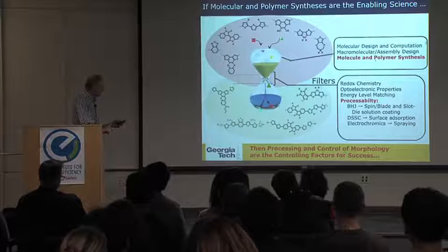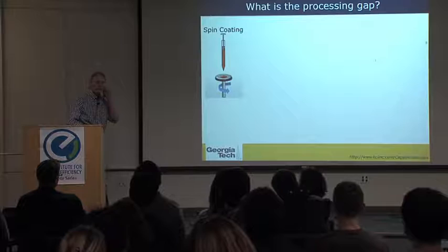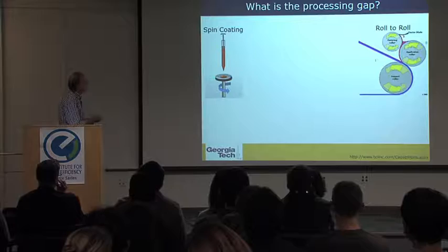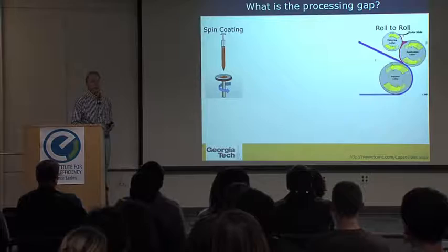So one thing I like to talk about is what I call the processing gap. And I've said this to a few people so far while I visited today, I really dislike spin coating. Spin coating is a very heterogeneous process. The idea being that we're taking a solution, we are placing that solution on this surface, and as that material is formed, it is going to be heterogeneous across that surface. And the morphology is going to be different at the center as opposed to the outside of that material you're making. So it really is different materials on different parts of the surface.